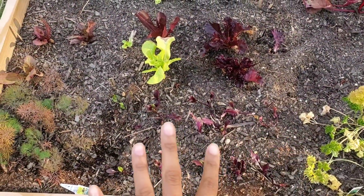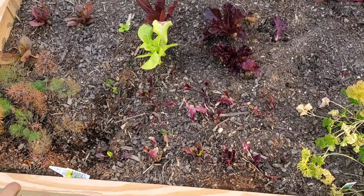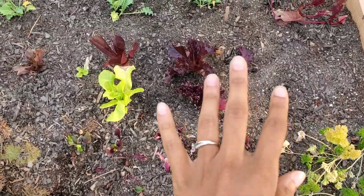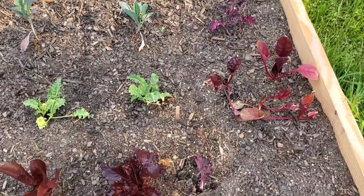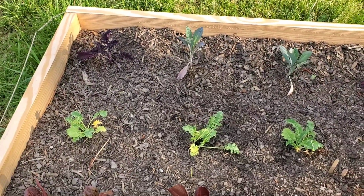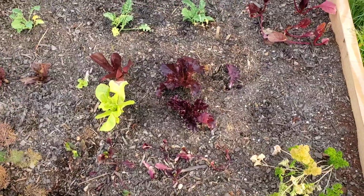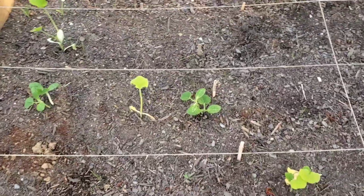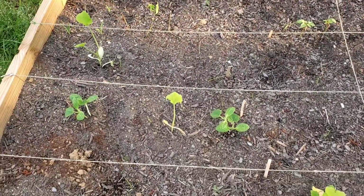So we have beets in the front. We have some dill. I don't know why it's turning orange like that. Some parsley. I have some lettuces here. And then I have some chard and some kales that are growing in. So that's another smaller bed. And then as we get over here, we've kind of had some oopsies in this garden.